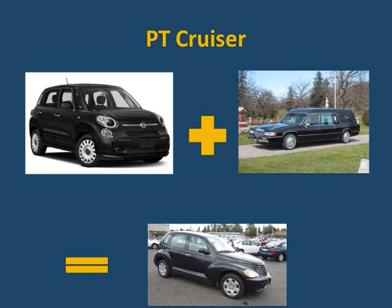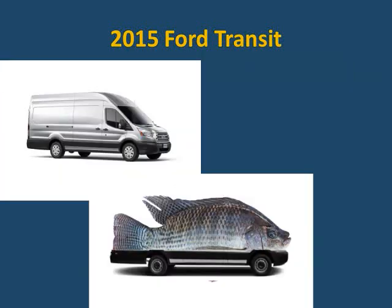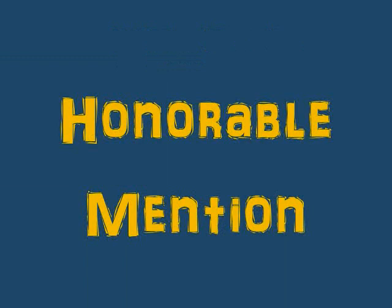Moving on. The second ugliest car is the 2015 Ford Transit. What the hell were they smoking when they designed this vehicle? It looks like a tilapia with wheels. Nuff said.